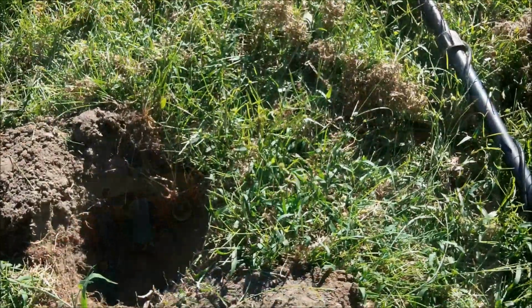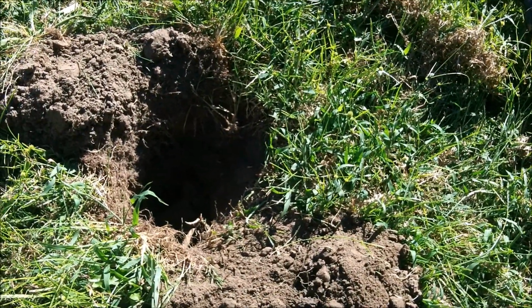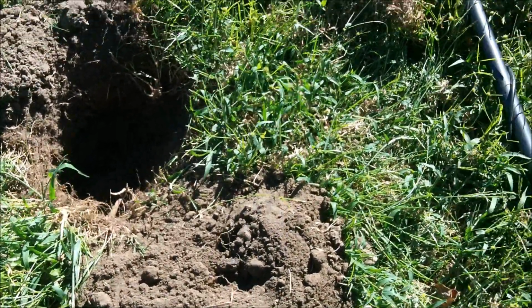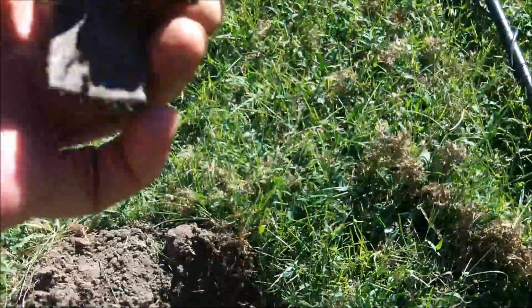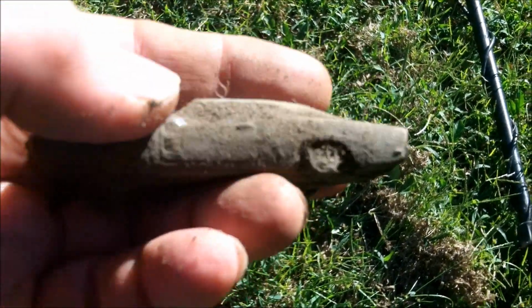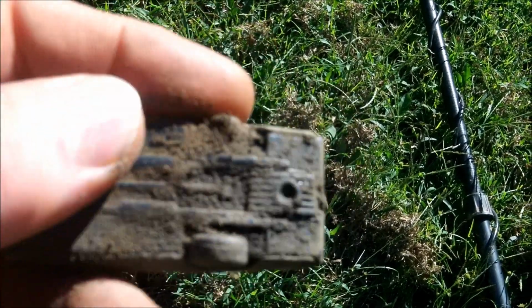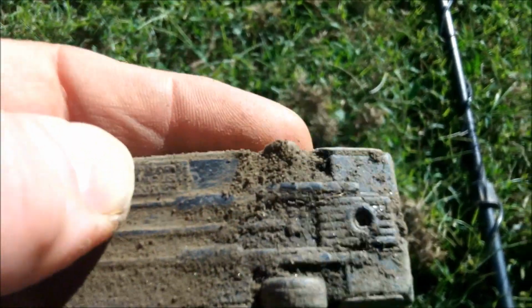Well, I have another toy, but this one might be a really good one. About 9-10 inches down, slowly chipping away at it. I finally freed it, and let me take a look at it. Wow, that is a 69 or 70 Charger. Heck yeah, that's a pretty old one, I think. Almost looks like a red line car. I don't know.